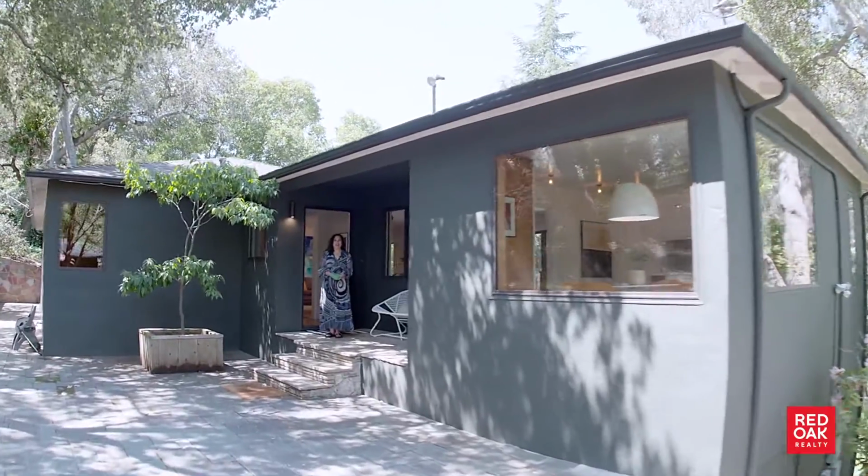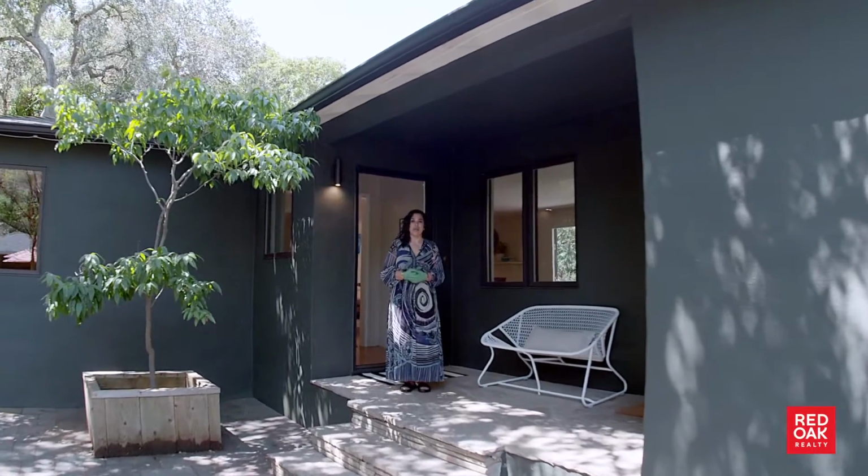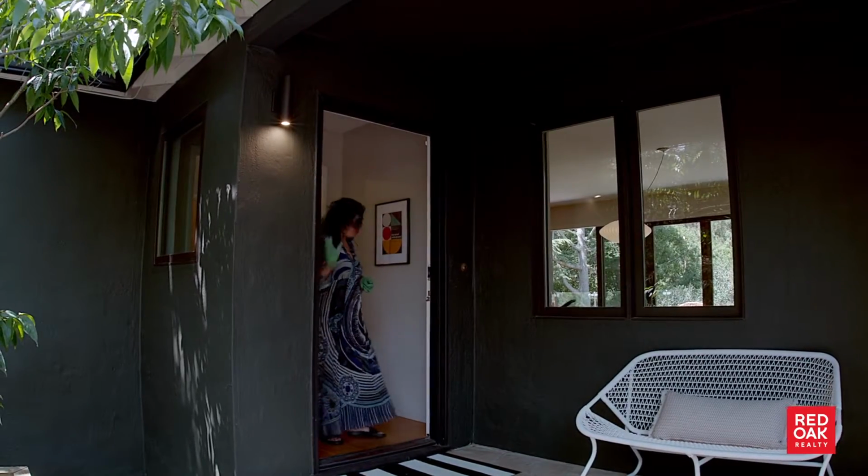Yeah, you just saw that paper bark maple tree. That's one of my favorite trees on this property, but there's many more. But let's go inside and see the house inside before we see out. Come on in.